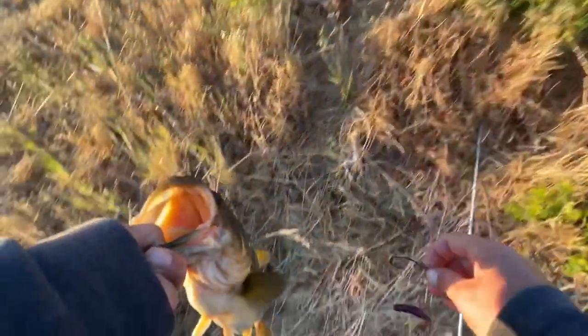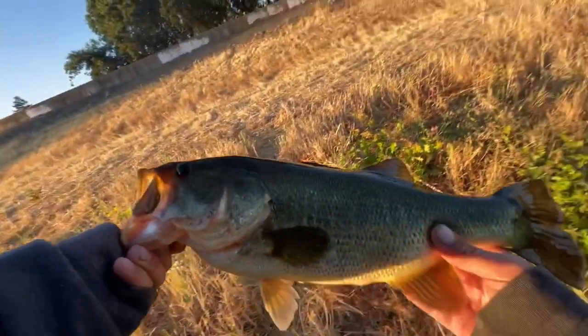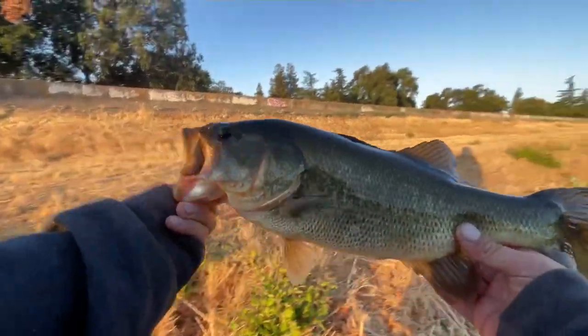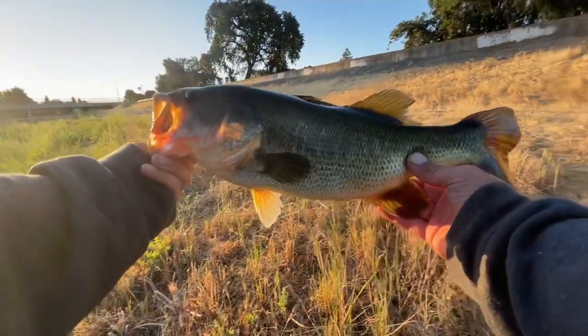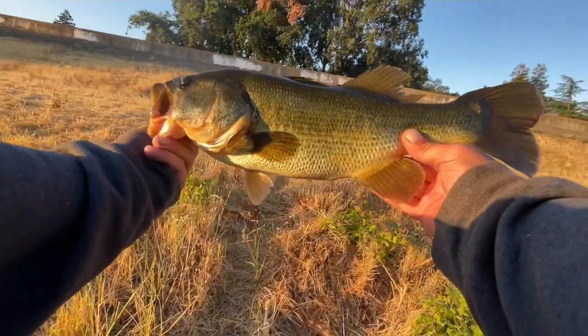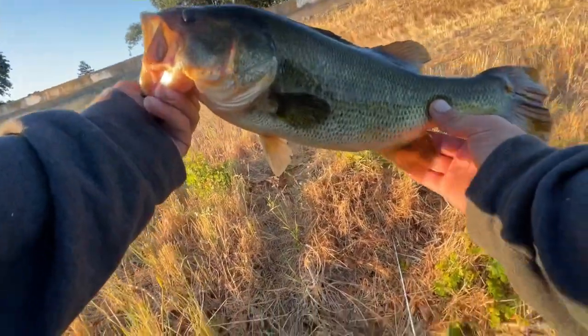There we go. Ooh, look at this one, guys. Look at that beast of a bass right there. Ooh. That's what I'm talking about right there, baby. Let's get a weight on this guy.